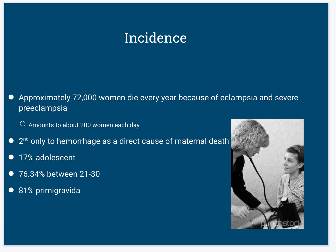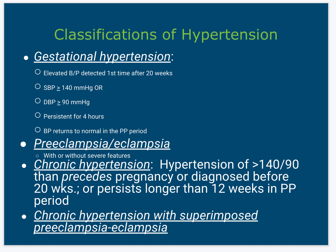76, or almost 77% of them are young, so 21 to 30, to have those comorbidities or risk for those comorbidities, and 81% of them are primigravidas. So they happen to young primigravidas.